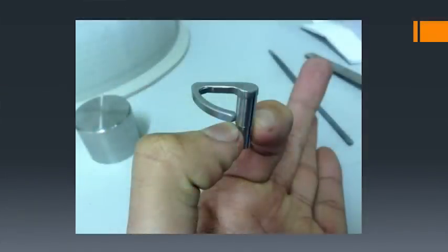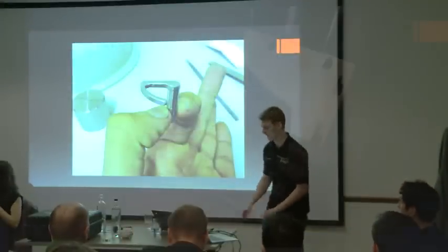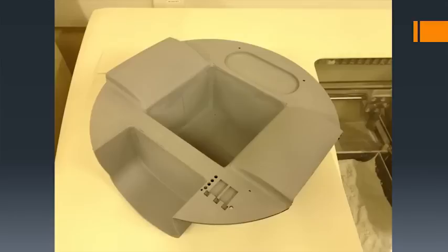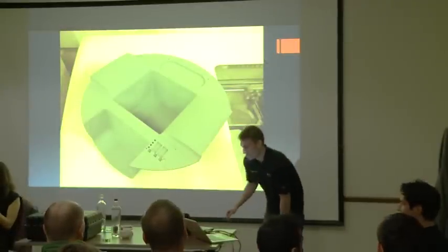So these are some of the fins, fresh out of the printer, and they were coated with 5 protective layers of paint before we started assembling. This is the mould that we used to form the top shell, and one of our friends suggested that this would make a great nacho dip holder. So yeah, each to their own, I guess.